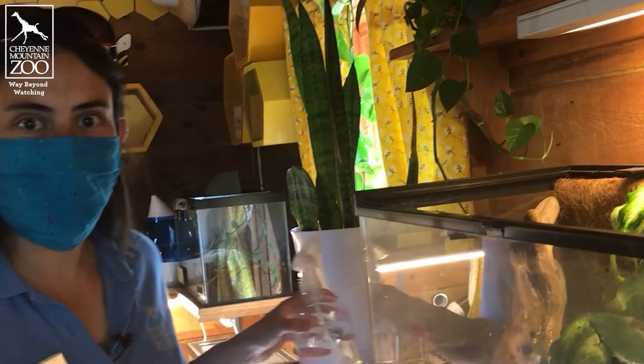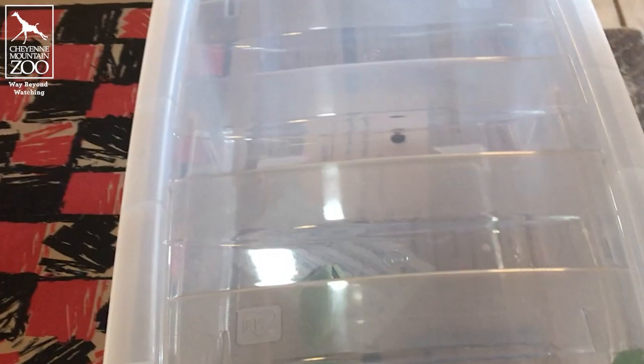So I washed my hands really well. Now I'm spraying them with a layer of frog water to make sure that the oils on my skin don't bother their skin. We're gonna do one at a time. We'll put them in his new home and then you can get a closer look.